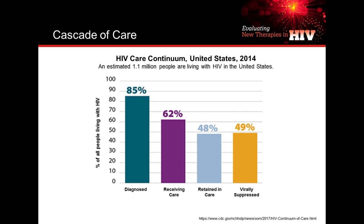The idea is getting these people appropriately diagnosed, getting them into care, having them stay in care, and getting them successfully treated. So as you can see, we're still missing about that 15%. So we have 85% of people who are actually diagnosed. We lose about 20-odd% when we actually get them into care, to receiving care. We lose another percentage when we try to get them to stay in care.